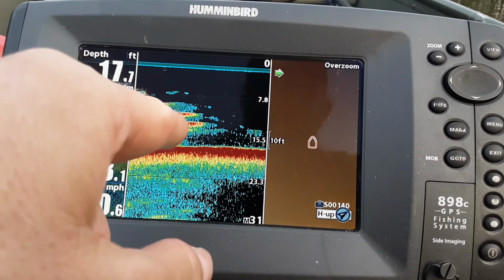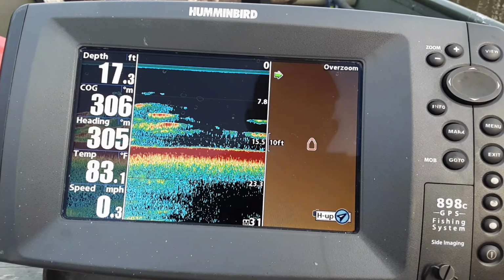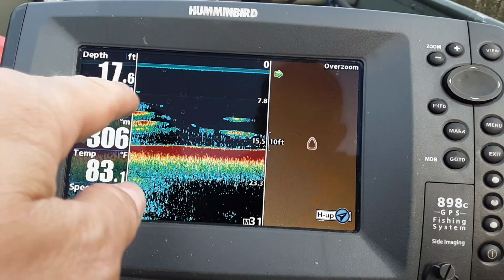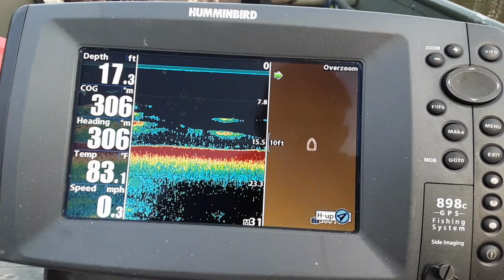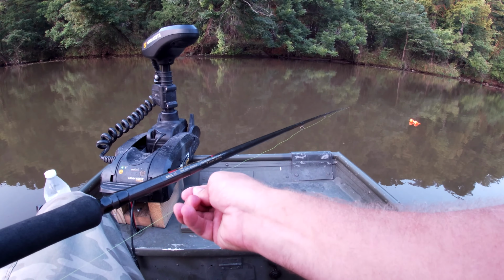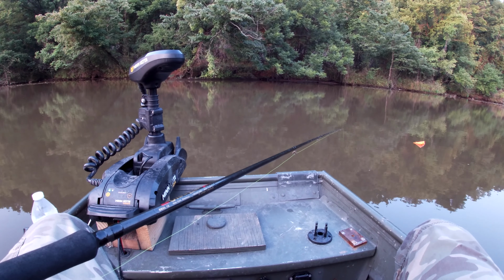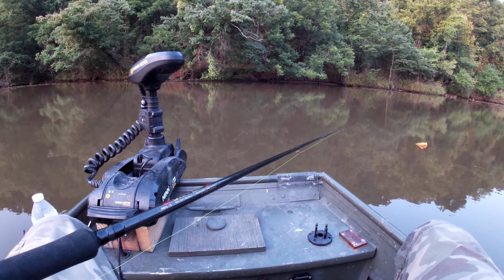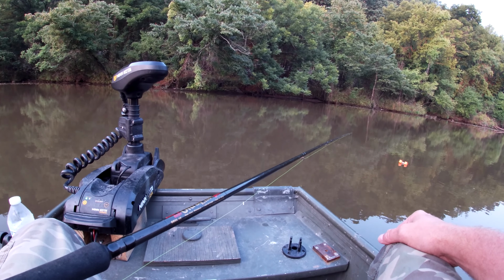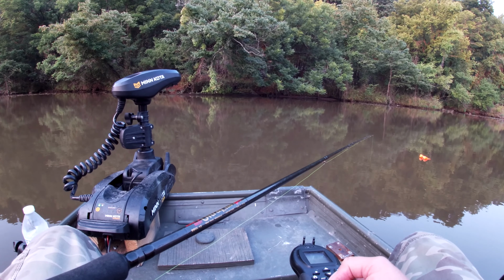All right, that looks pretty impressive right there. So that's 17 feet of water and it looks like the top of it's probably about 10 feet deep. So I'm gonna start fishing. Let's see what I can catch. And I'm just gonna work my way around this buoy until I find a bite. Once I find a bite in relation to that buoy, I'll remember where it is. A lot of times they'll like to hold up in the same spot on a brush pile.